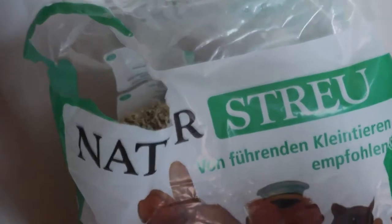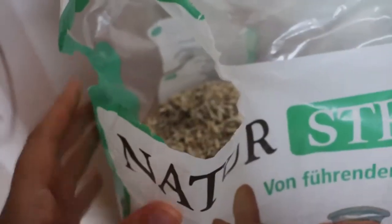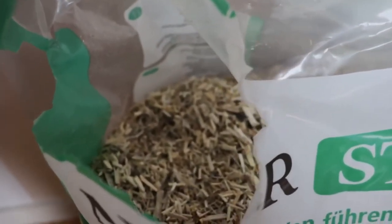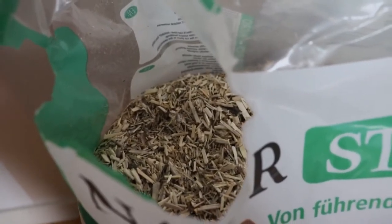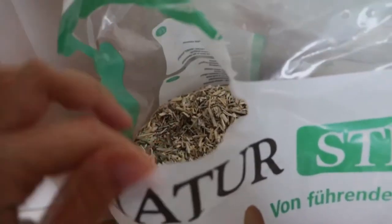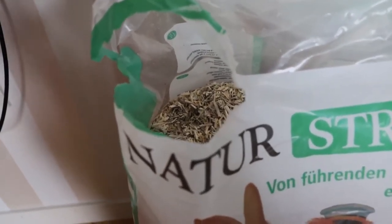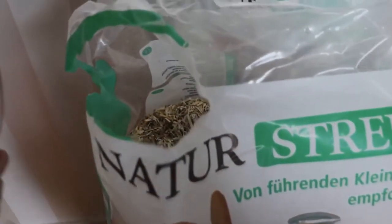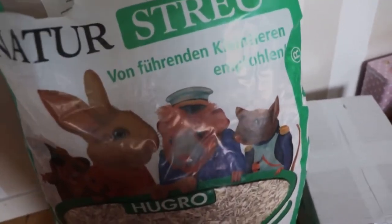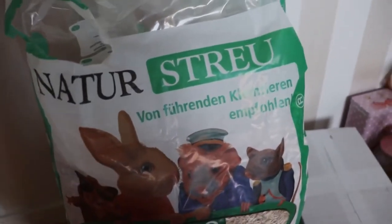So now I have opened up this one and I have smelled it and I actually think it smells very natural. I think it smells like coconut fiber. I don't know why, but that's what I think. But I really like it. It's not any perfume or scents that's not good for your hamster. And I think this brand is from Germany. So I'm so excited to try this out.